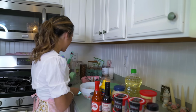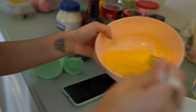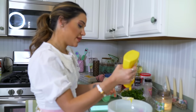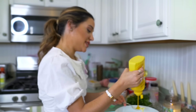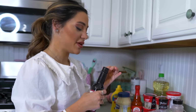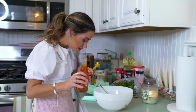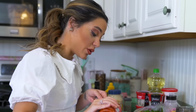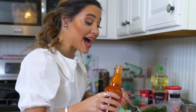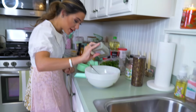One third cup of mayonnaise. Two large eggs, beaten. Two tablespoons of Dijon mustard. Two teaspoons of Worcestershire sauce. Am I pronouncing that right? Worcester? Half a teaspoon of hot sauce. You know I'm gonna put a whole teaspoon because my baby likes hot. Kosher salt. Ground pepper.